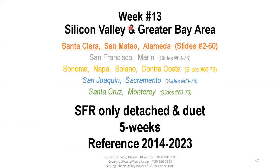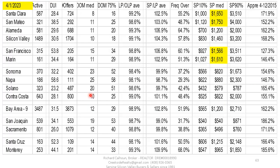Now we're going to be moving on to the Greater Bay Area. We add in San Francisco and Marin as the cities micro market area. We add in the North Bay micro market area, including Sonoma, Napa, Solano, Contra Costa. We enter the Central Valley and the Central Coast. Here's the actual data. We're sort of doing the reverse order since we were just looking at this. You can see the median price for the different areas.